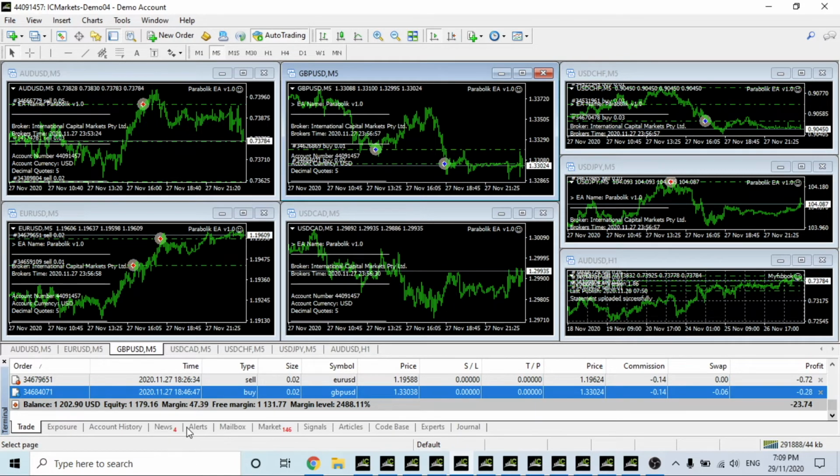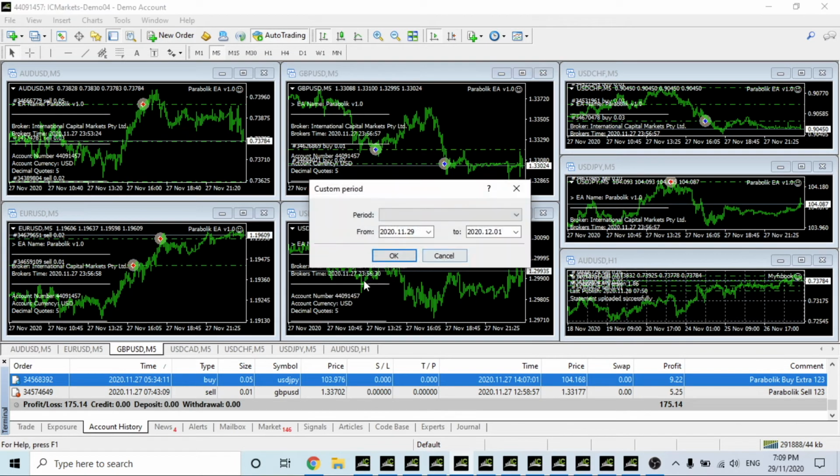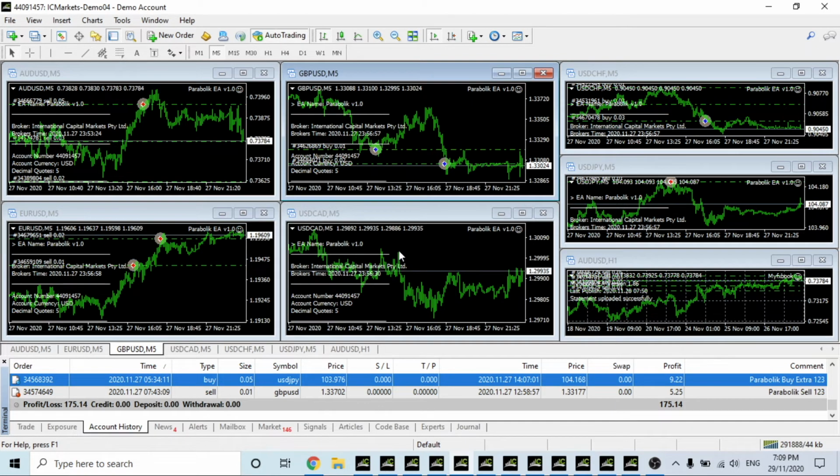So currently you're down $23, and if we have a look at the account history, aside from the 22, yeah, it made $175 this week. I don't exactly know what the drawdown was, but when I was looking at it, I didn't see it go any more over 50 or 80. Maybe it was like $80 drawdown it got to.